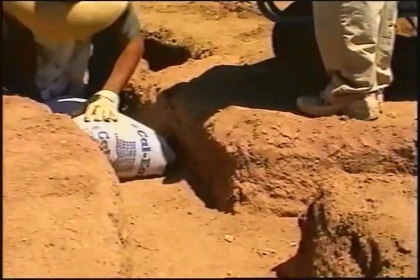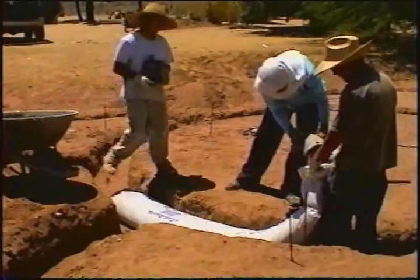Use gravity's slope to help you to move the earth into place. Pack the earth well and fold the end under to tuck it under and close.